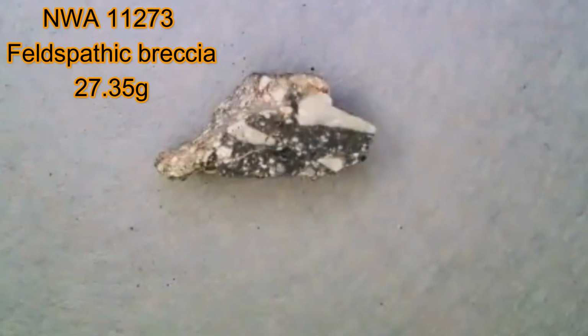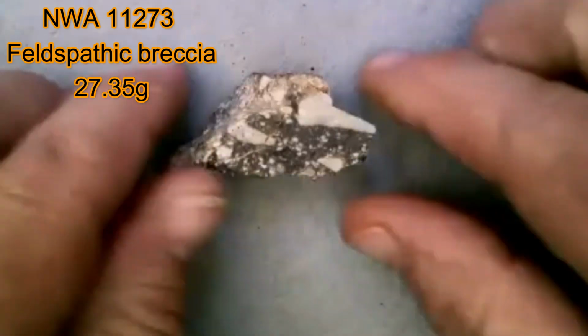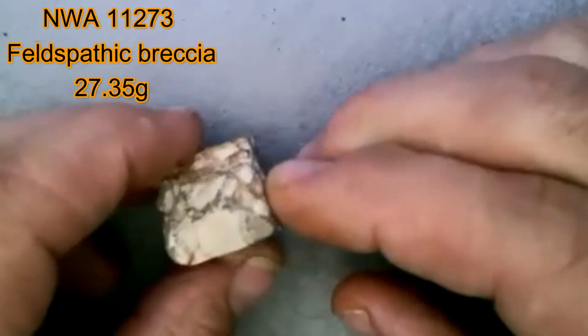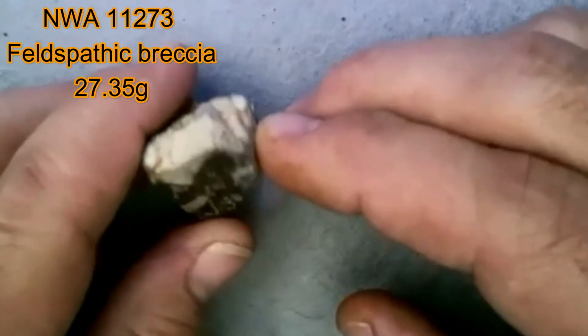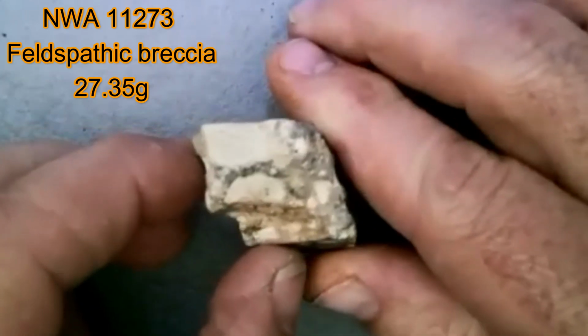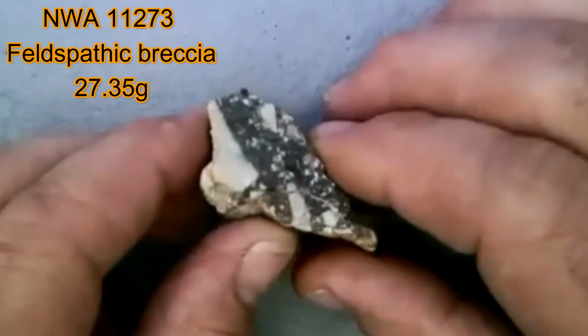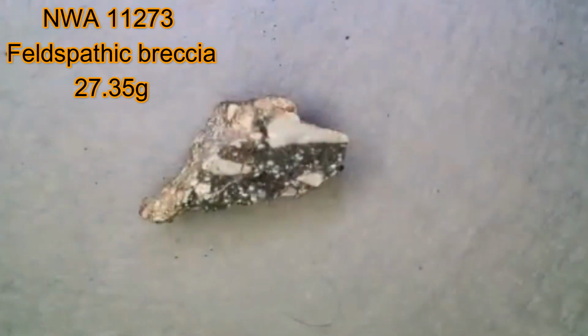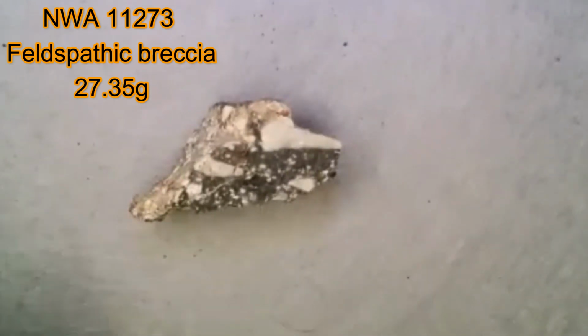So, Chris, if you would, I don't mean to interrupt, but that white clast that we're seeing on the top at 1 o'clock, can you rotate it so we can see that around? Look at that. Oh, yeah. Total 3D. Yeah. Wow. A very pure color. 11273 is one of the most beautiful feldspathic breccias I know of. It really is. Wow. That's beautiful.